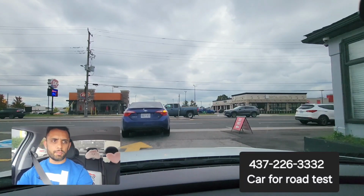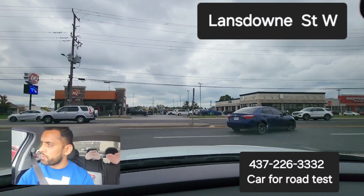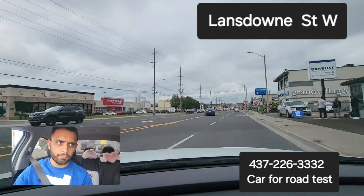Your right signal has to be on. We are going out from the parking lot. Make sure that you scan properly and move only when it's safe to do so.